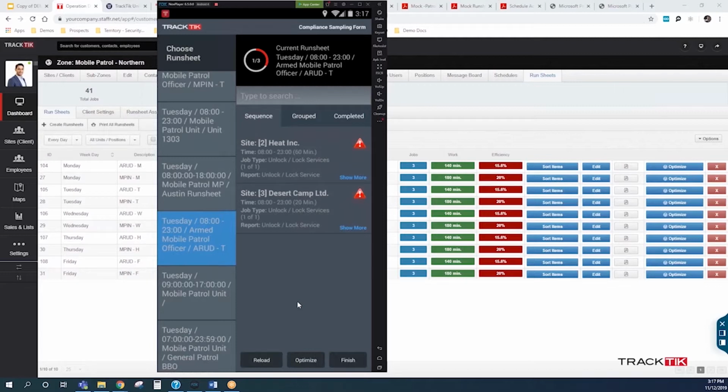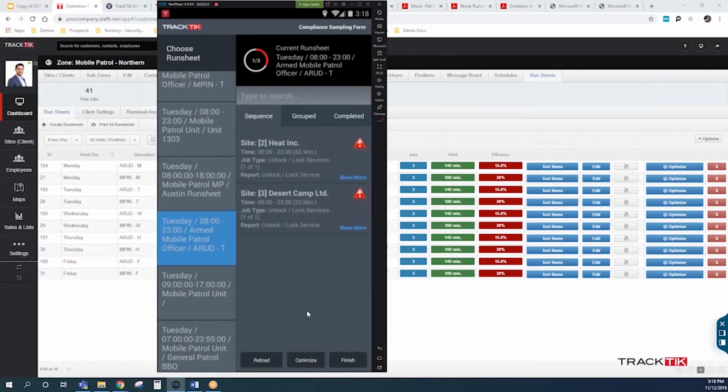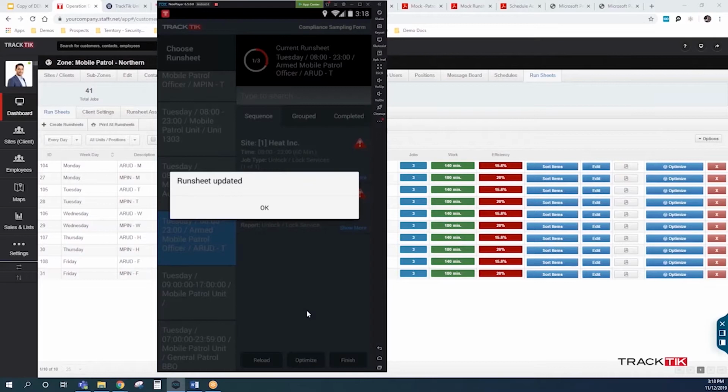At any time during a run sheet, a patroller has the ability to re-optimize the route. This will allow the app to automatically refresh the run sheet and continue to ensure that the current job order is the most optimal. With this feature, more jobs can be completed, keeping a consistent completion rate and therefore unmatched service to your clients.